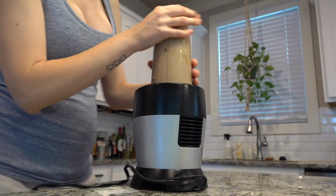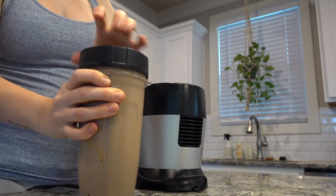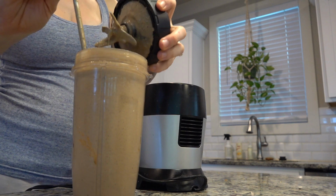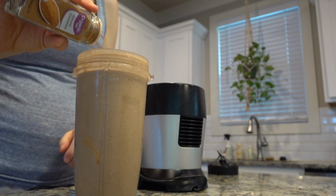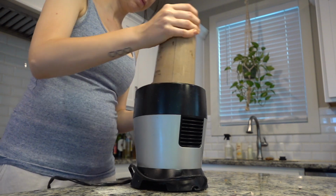Now I did realize at this point I forgot to add one of my new current favorite ingredients. Now I think this might be a pregnancy thing for me because I was never this much of a fan of cinnamon before, but I love cinnamon now, and so when I realized I didn't add it, I had to add some cinnamon to the mix as well.